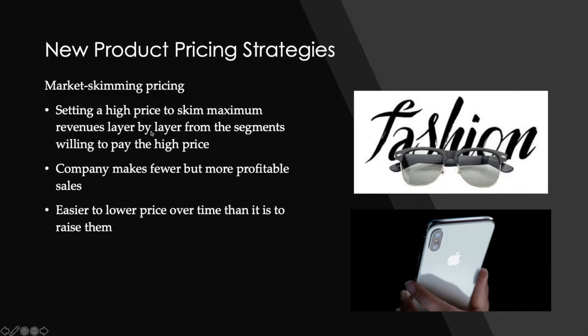And that way, you're not trying to penetrate. You're trying to get as much profit as possible. We may make fewer products, but it's very profitable sales. We're trying to find those segments who will pay the high price. Just remember, it is much easier to lower your price over time than raise it. And in the market we are in, even before that, it's very difficult to raise your prices.